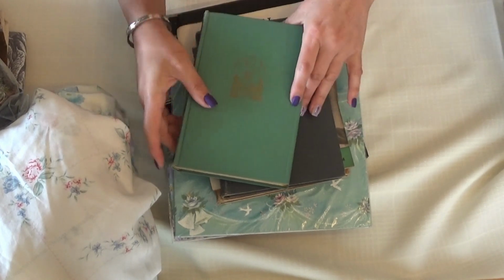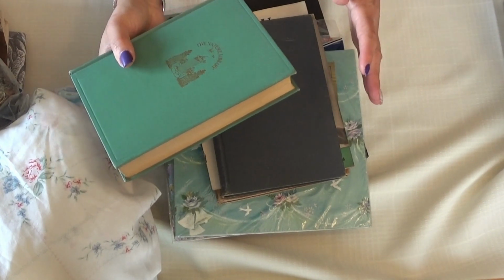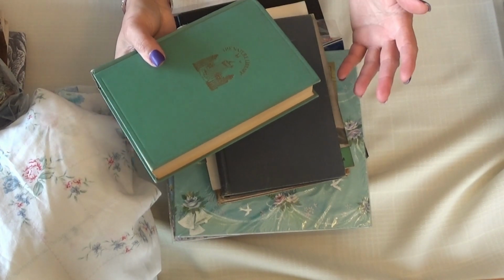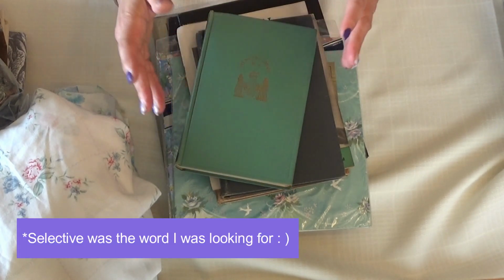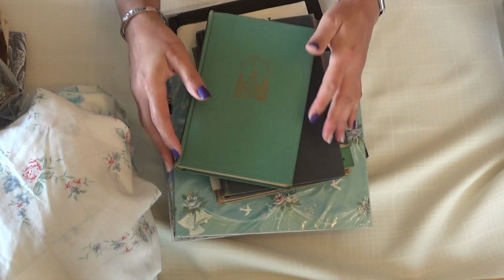So, I didn't get a ton of books. Usually I walk out with probably 25, 30 books. I didn't this time. I'm getting a little bit choosier and honing in on what kind of books I'm looking for specifically.